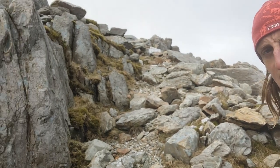The ridge broadens off slightly. Route finding is a little bit trickier here, but essentially you're sticking to the highest point of the ridge all the way up. So yeah, we're on the broader part of the ridge, but it gets a little bit narrower up ahead. We have got a couple of pinnacles to navigate, go over, up and around.